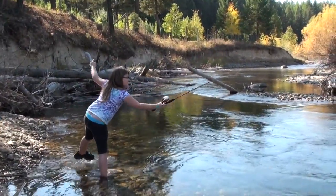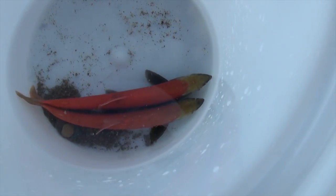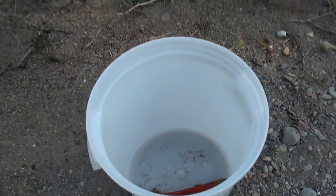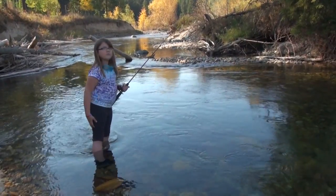Just came up with my daughter today, do a little fishing. Good opportunity just to fill up the freezer and get some meat for winter. I know a lot of people look down on snagging just because it's not exactly the purest way to fish, but a lot of times if these fish are going to die anyway, not a bad idea.